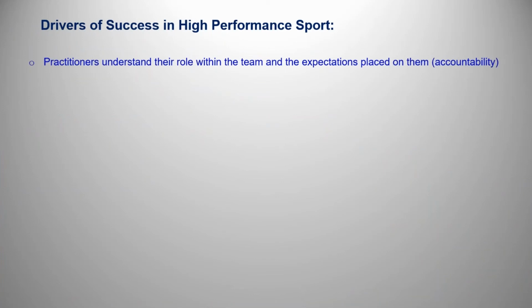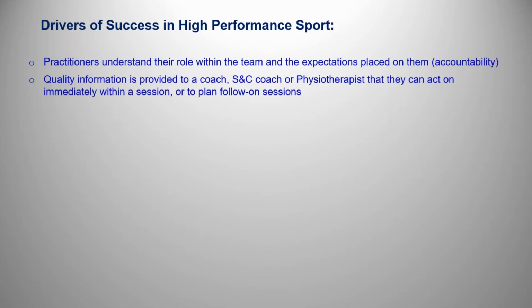So in terms of the drivers of success in high performance sport, practitioners need to understand what their role is and the expectations placed on them. So there's an accountability. They've got to provide quality information to coaches and other support team members like S&C coaches, physiotherapists, so that they can all act on that information as quickly as possible, preferably within a session, or they plan to follow on after those sessions with supplementary training.